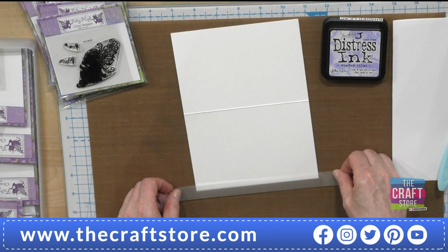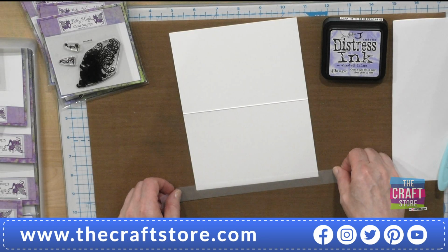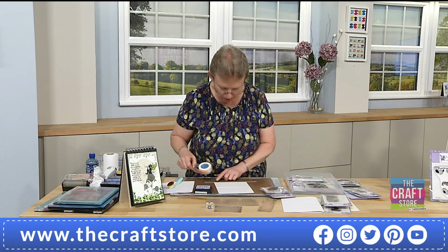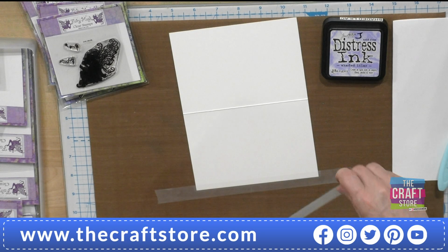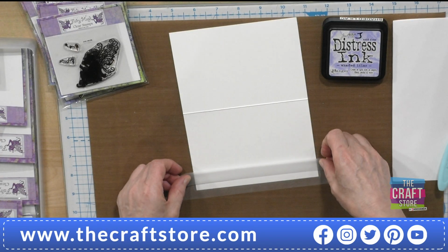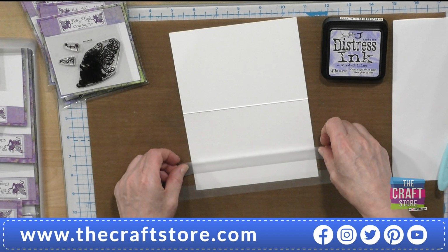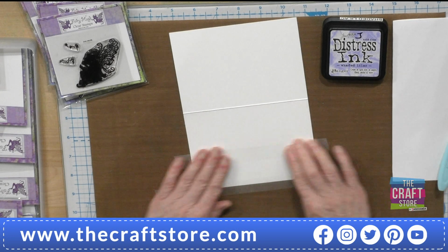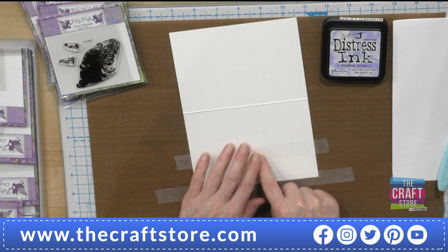So we're starting with some low tack Scotch tape, which I can never get straight, on an A6 card, and I'm going to put some on the bottom. What I'm going to do is create a border and see if I can get it straight just by moving it up about that much. Looks good to me. So my border's going to be like that.